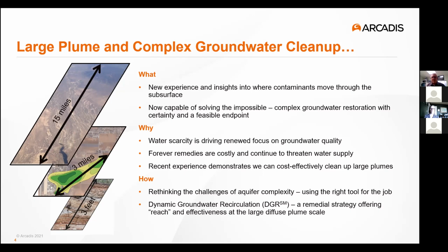And why are we here talking about groundwater remediation? I sit here in Northern California. Any of us in the West are familiar with dealing with water scarcity issues, and that's driving a renewed focus on groundwater quality. It's not uncommon these days to have a water purveyor or a Department of Public Works entity present at a regulatory meeting because of the concern around water quality.